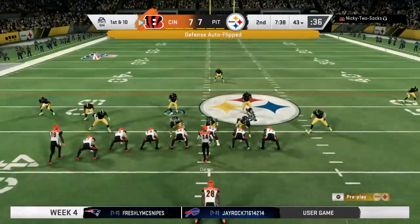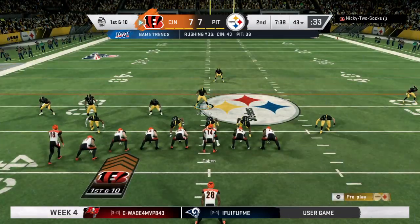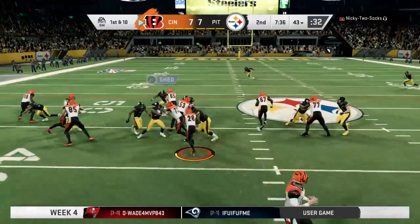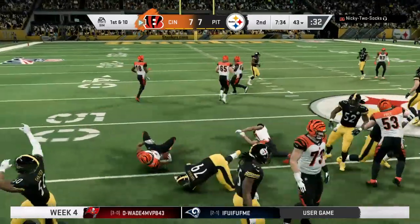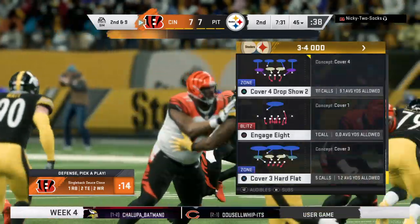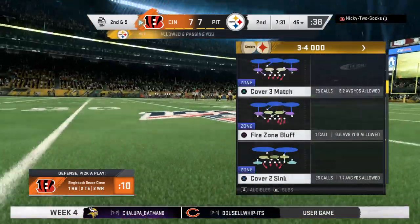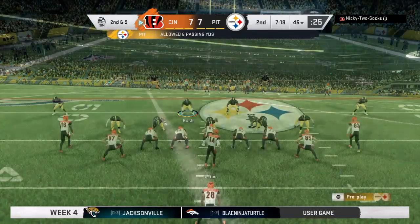Good starting field position for them as they come up 1st and 10 at their own 43. Here's Joe Mixon as they start on the ground. Javon Hargrave there on the stop. Doubling this guy has to be a priority before moving up to the next level because the big fella, he just ate that one alive, just stuffed it.